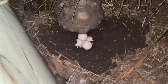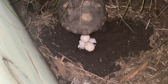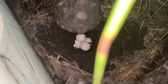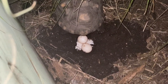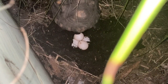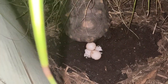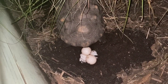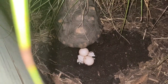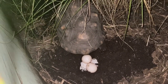All right, as you can see, my female cherry head is still hard at work. She has laid four eggs so far, which is a great clutch and very typical for cherry heads. I think the most I've ever gotten was six from a cherry head and about nine from a Northern redfoot. It's about 7 o'clock at night. Sun has gone down. It's not typical for them to lay once the sun has gone down, but sometimes it happens.